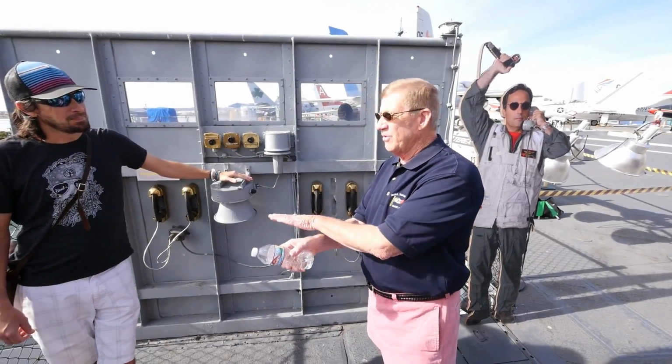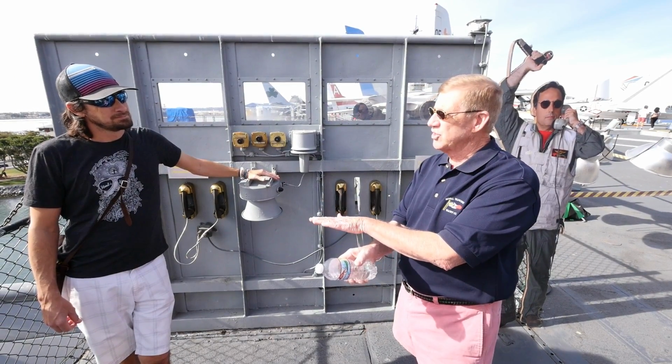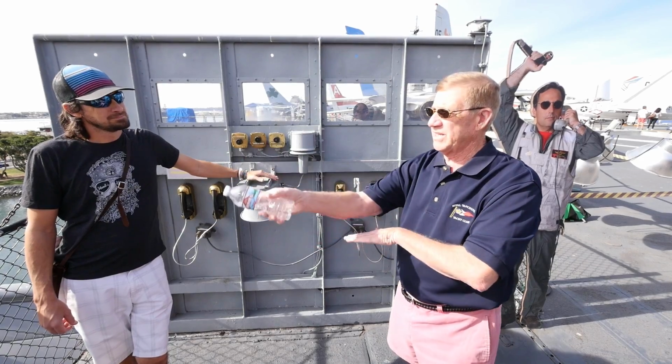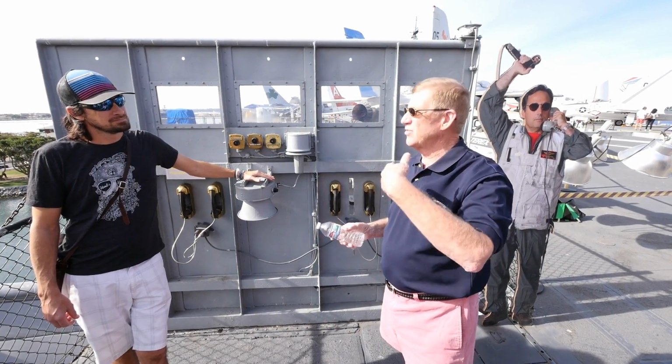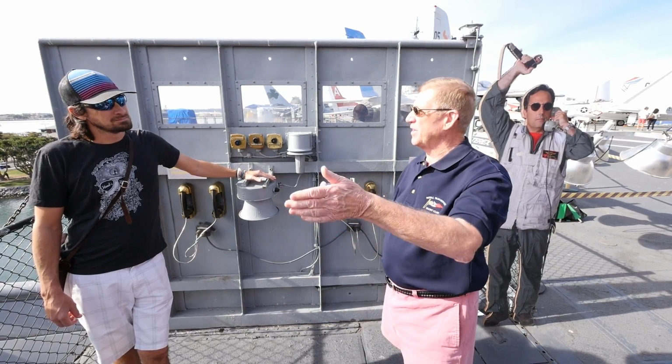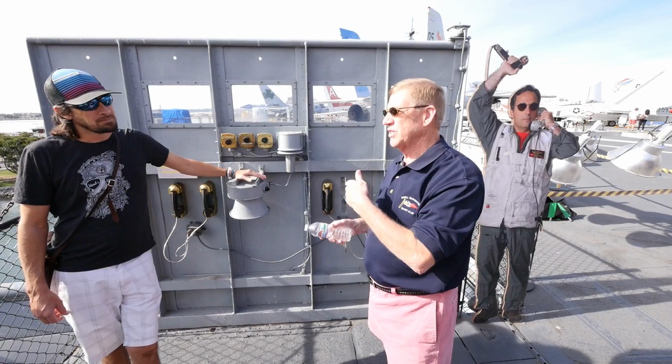Now, the carrier, remember, is in the battle group, which is in the screen. So the carrier's usually in the middle, and you've got your other ships all around like this. When they have to recover airplanes, they have to pull out of the screen, and that's when the carrier becomes vulnerable if you're in an enemy combat zone. So you recover the airplanes as quick as you can.